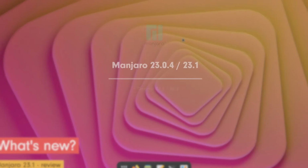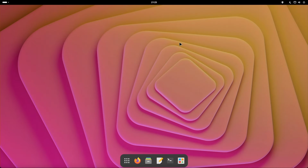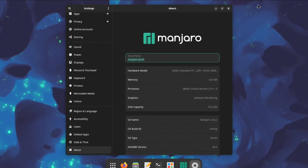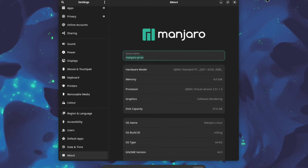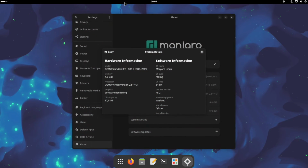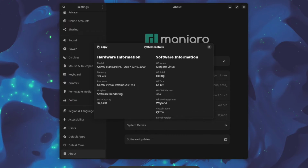What's new? GNOME 44 or 45.2, KDE Plasma 5.27 LTS, XFCE 4.16. Please note that Manjaro is a rolling distro. The versions just mentioned were from the beginning of September 2023 and the image currently delivers GNOME Shell 44.5 in live mode. The values are therefore not up-to-date values, as we can easily see from the current rolled out GNOME 45.2 version, for example.